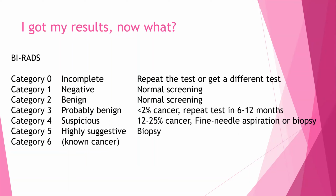Remember, these tests are not perfect and may miss some things, but that is why it is so important to keep up with your annual screening, no matter what your results are. Keeping up with mammogram screening has been able to reduce deaths from breast cancer by 40% since the 1980s.